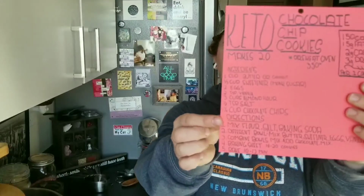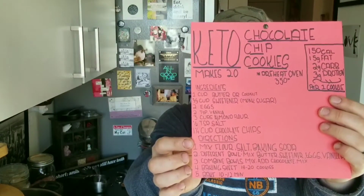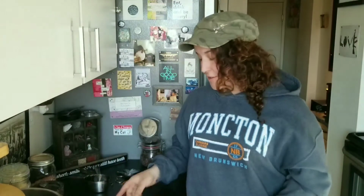I have the recipe right here. Here's the ingredient list if you want to just have it and then pause and see if you got that in your cupboard. But I will have this on the counter just so you can print it out if you do end up liking the cookies. So let's just get to it. These are really good, and I want to eat one, so yeah.